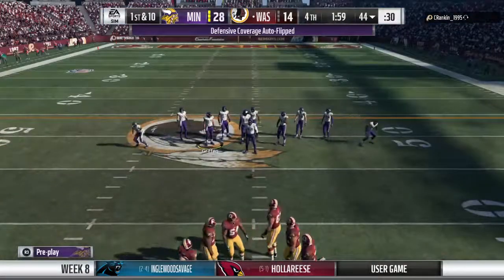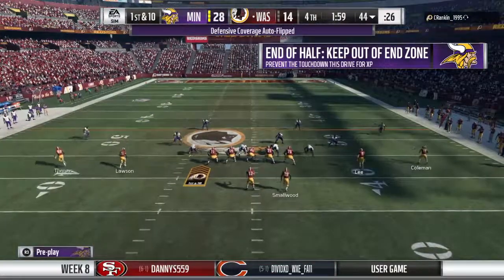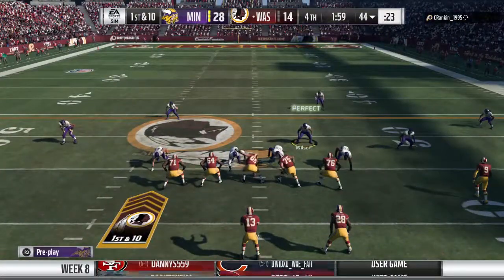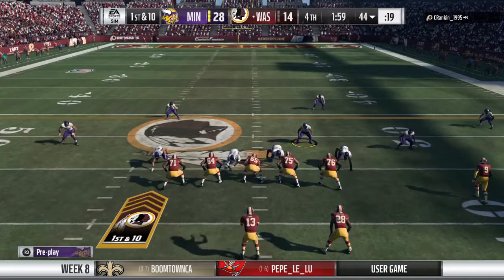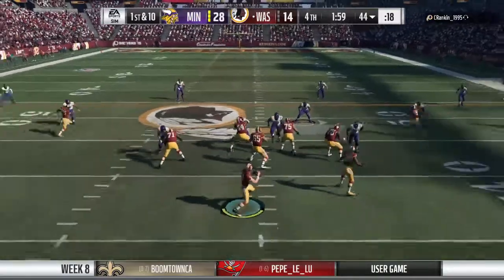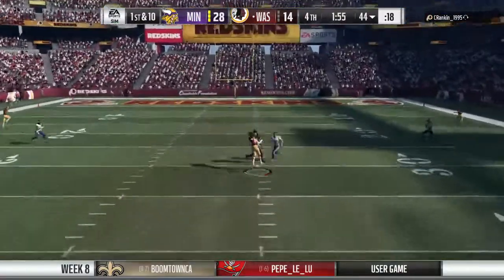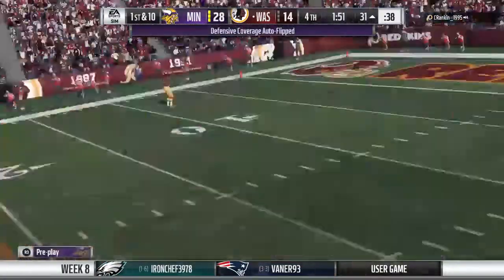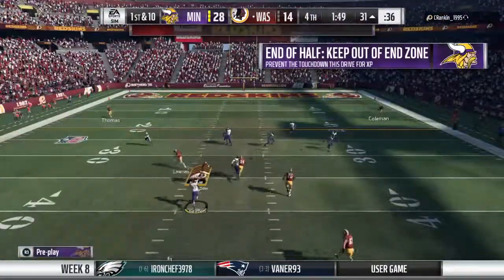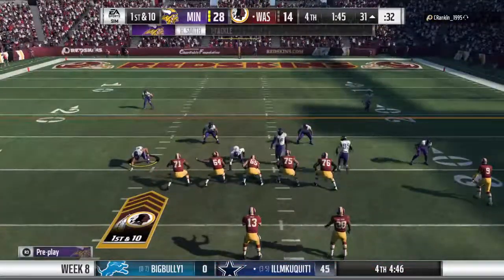So the offense has it 1st and 10. Here's Thomas. Over the middle, complete. It's Lawson. And he takes this one down all the way near the 30.